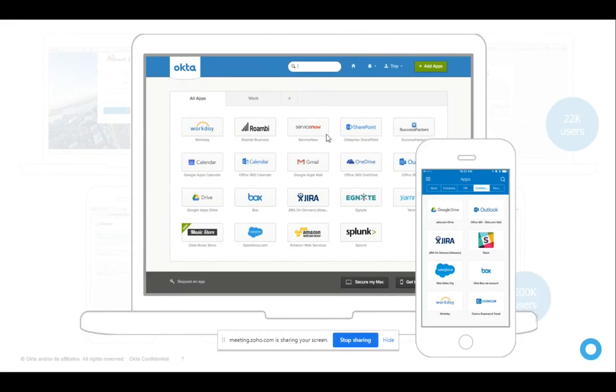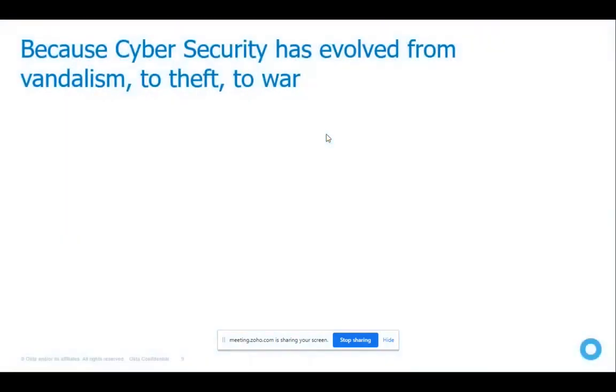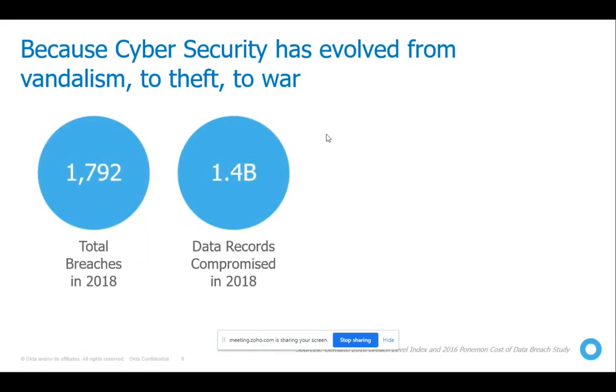So the question is, why do millions of people use Okta every day? One of the main reasons is cybersecurity. It has evolved from vandalism to theft to war. These are some of the numbers that we have gathered during our research, and if every company is becoming a technology company, that also means every company can be breached. Cyber criminals today are highly organized and they use different scripts, bots, or sophisticated techniques, for example credential stuffing, and that's how they are advancing.